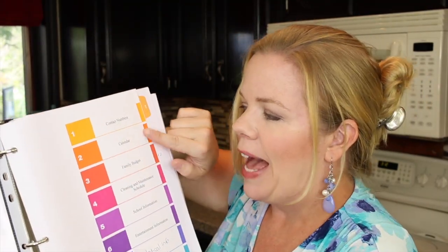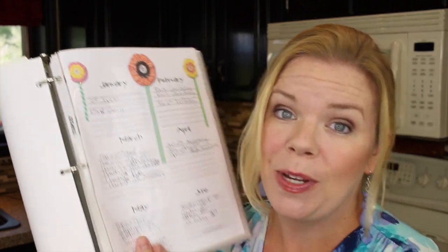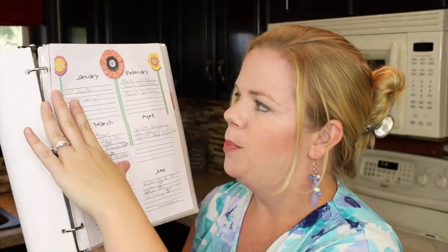And then we have our calendar. This is just a perpetual calendar is actually what I use, and I'm going to show that to you. This perpetual calendar is going to be included in the printable. And basically what it is, it never changes, so you don't have to worry about changing it.